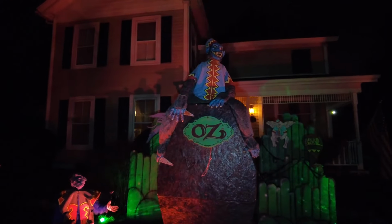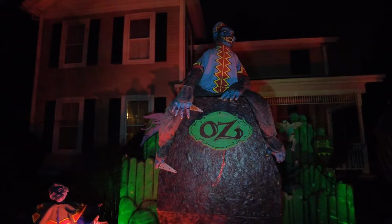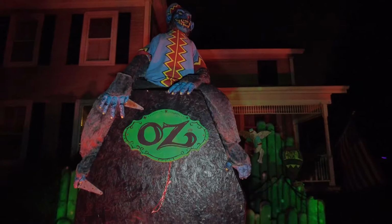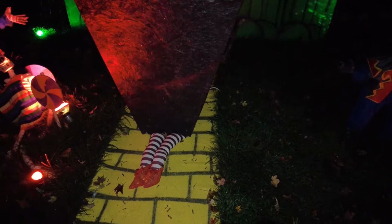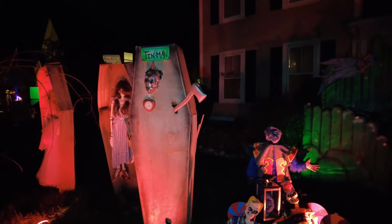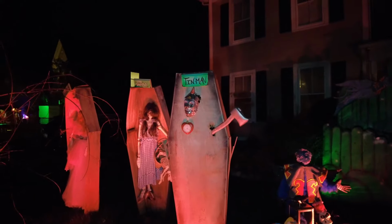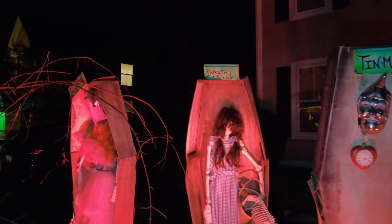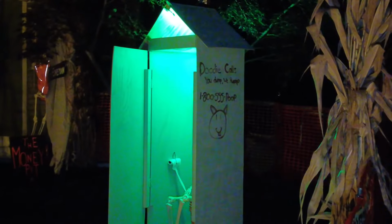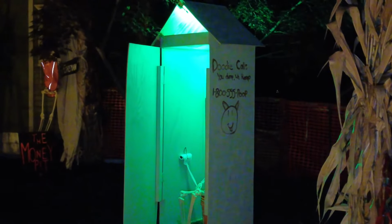Oh, this must be the Wizard of Oz because there are flying monkeys. There's one down there, one up here, and it looks like Oz landed on the witch. There's the yellow brick road. The Tin Man and Dorothy and Toto and even Glinda the Dead Witch. And right over here we've got an outhouse and there's a skeleton in there doing his thing.